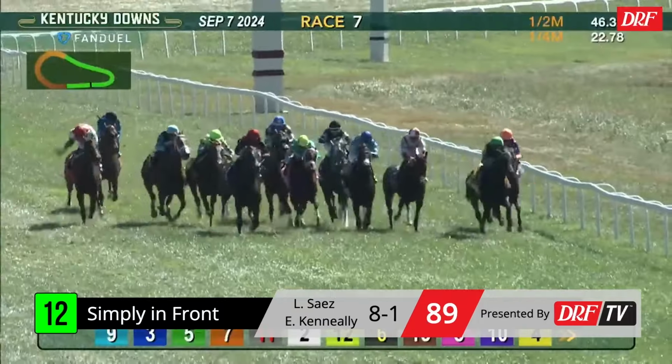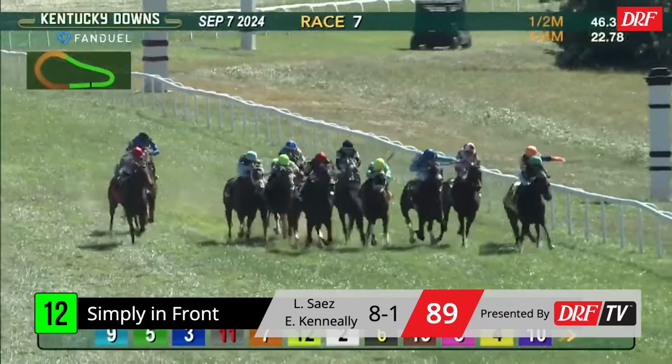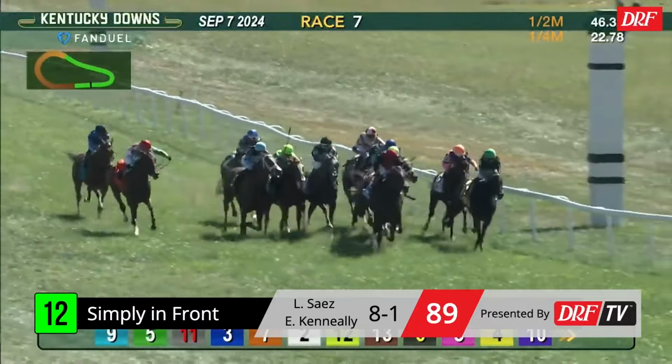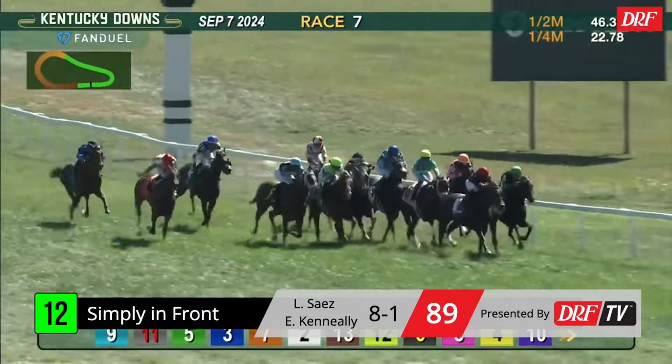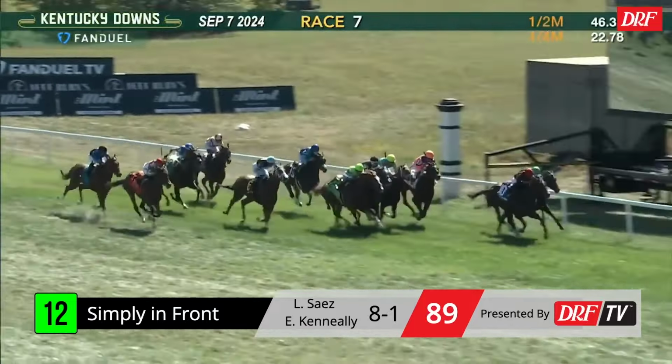Simply in front's the number 12, and she scored the Music City last time out, a graded stakes race at Kentucky Downs, going 6.5 furlongs. She really seemed to relish this turf course, but she had been in good form previously, earning a graded stakes placing at Woodbine. She was a first-level allowance winner over this distance at Churchill Downs. I like the run she put in to win this race.